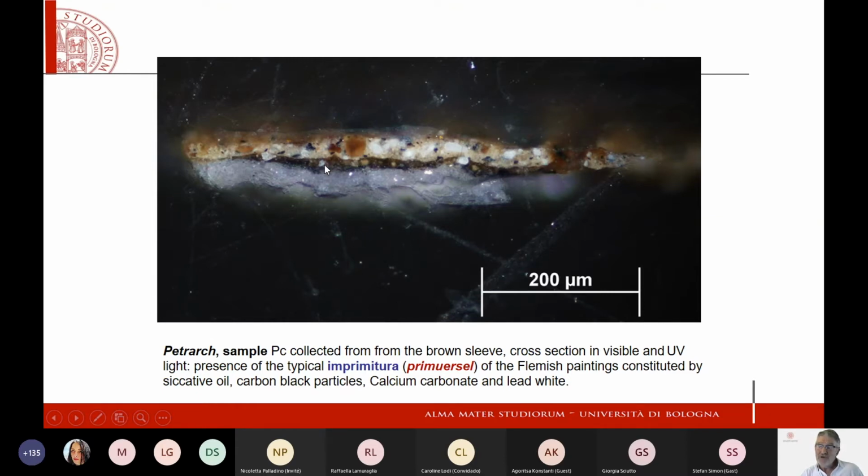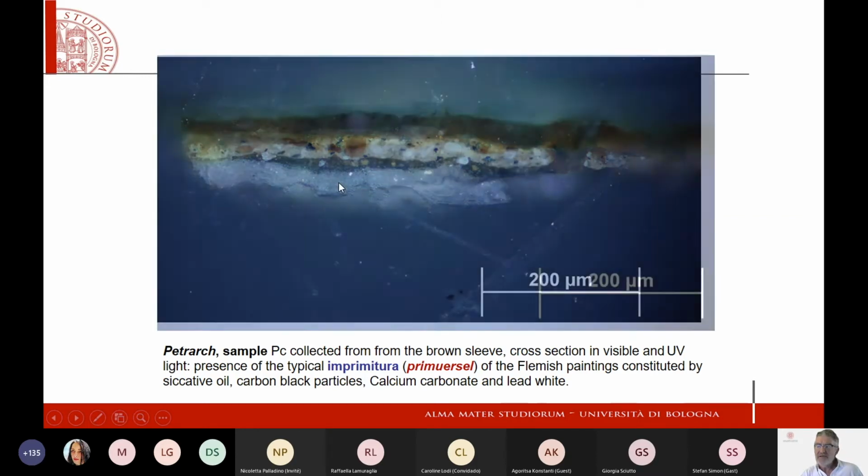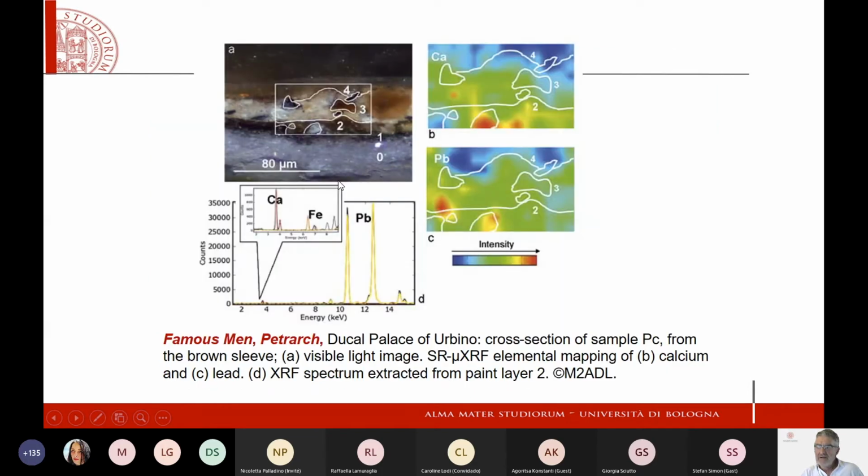14th century in Italy. In order to characterize this very thin layer, of course, we had to use also some synchrotron-based radiation, such as synchrotron micro XRF, where we were able to do this elemental mapping that allowed us to also understand the chemical composition of the layer. So we realized with this technique that some of those paintings were really done by using a Flemish painting technique.